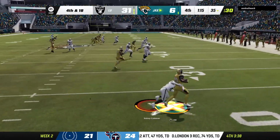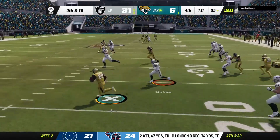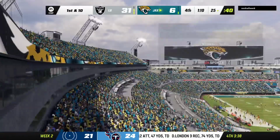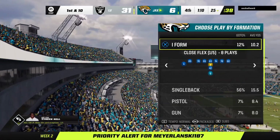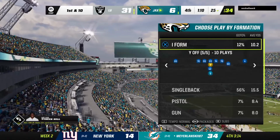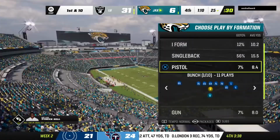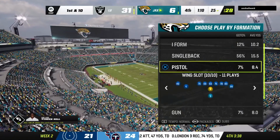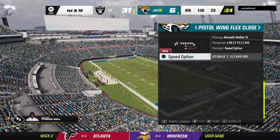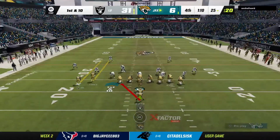Here's Hill on the return. They'll call it a punt of 44 yards. The return was for 7. And out will come the offense as they take over. The Jacksonville offense set to begin their next drive.